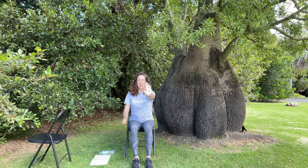Make your stop sign. Take your left hand in front of your right fingers. Pull them back. It's a great stretch if you have spent a lot of time on the computer this week or on your phone. Fingertips downwards, press back.